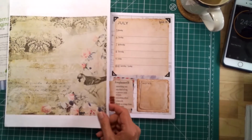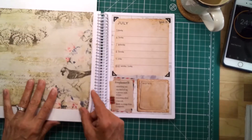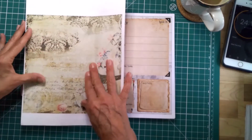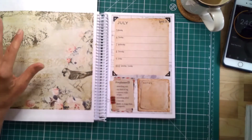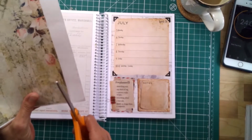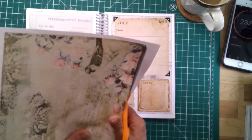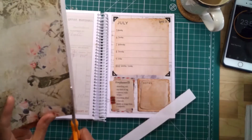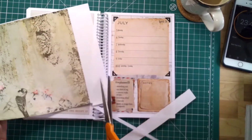Since I have pink stripes out, I don't know how my something wet is going to incorporate with this, but I think I want to use this. Do I want the birdie on there? I'm just going to do whatever I feel like. It's been one of those days, you know? So I'm just going to cut this out. Maybe I'll cover the whole thing with this. I don't know.